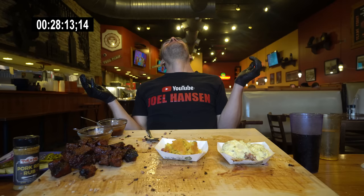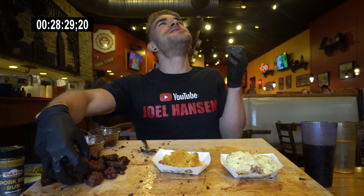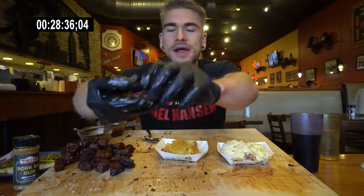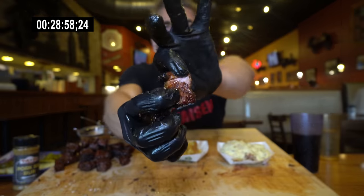Oh my god. Oh, I'm sorry. I'm just screaming. I just realized I'm screaming in the restaurant. Guys, that is so good. Oh my gosh. It's like candy. Oh, it really is. That burnt end is so soft and delicate, succulent, it just squishes between my fingers. Oh my gosh. What do you guys put on that? Magic. That's good enough. It is so smoky, so sweet.